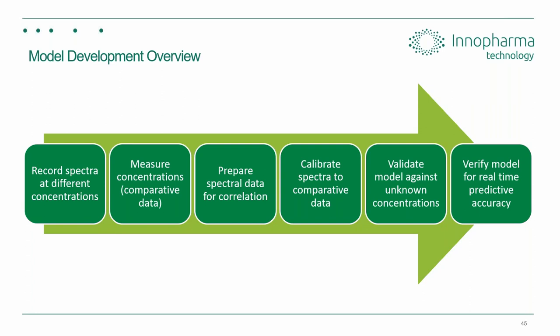There are others, Spearman's. R squared is often used to correlate two data sets. That's the coefficient of determination, and they have different functions. We'll discuss some of those later on. But we record spectra at different concentrations in order to prepare a chemometric model. We can measure concentrations or use known concentrations for comparative data. We might have to prepare our spectra by removing a background, for example, or other spectral pretreatments. I'll take you through those in a moment.